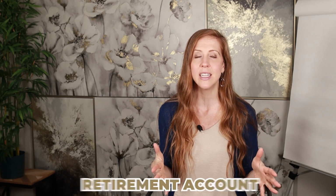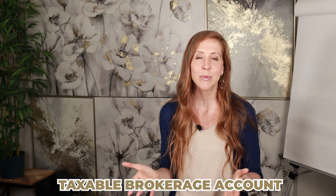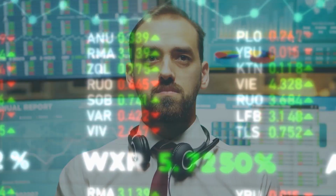So a brokerage account can actually be a retirement account. It can also be a taxable brokerage account. There are a number of different accounts it can be. For example, it can be a Roth IRA brokerage account, or a traditional IRA brokerage account, or a taxable brokerage account. We just want to be careful in how we are defining brokerage account. A brokerage account is an investment account that lets you invest in the stock market. A brokerage account can also be a 401k. So those are the accounts I'm going to talk about in today's video.